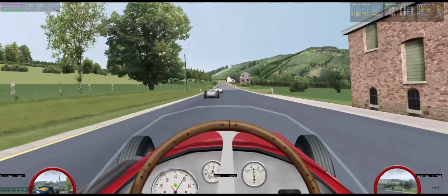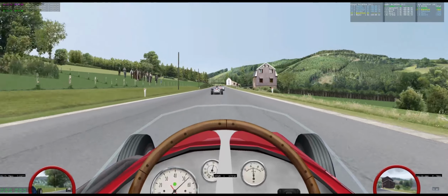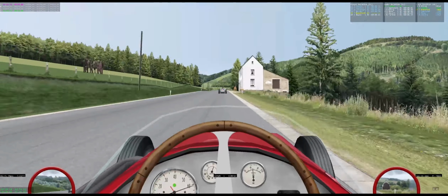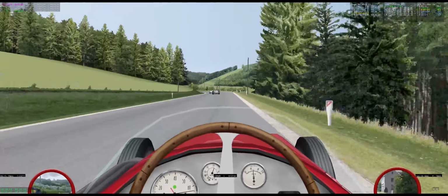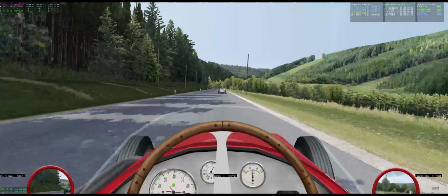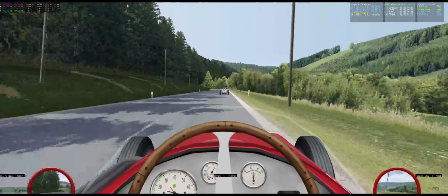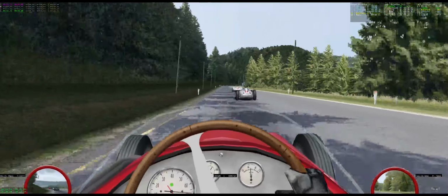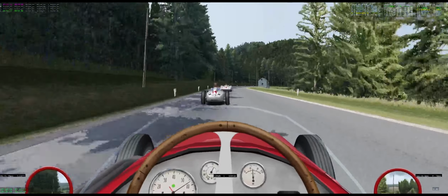Try not to over rev or make the engine go up on temperature there. I'm trying to keep it low as possible. We're still pulling Gonzalez, so it's good to know and good to see. They're able to be conservative and still be able to run with these guys up here.